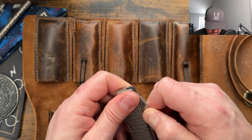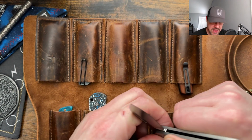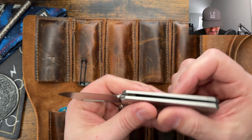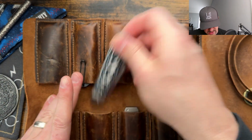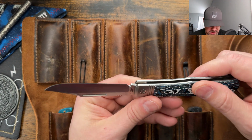The last honorable mention here is going to be the Ohio Riverjack. It is an honorable mention because I just got this one in, haven't had a chance to spend as much time with it, and that actually is kind of Austin's fault from Traditional Pocket Knives. The reason that it hasn't gotten that much time is because he turned around and sent this right behind it, and this is the Appalachian Ridge Runner.